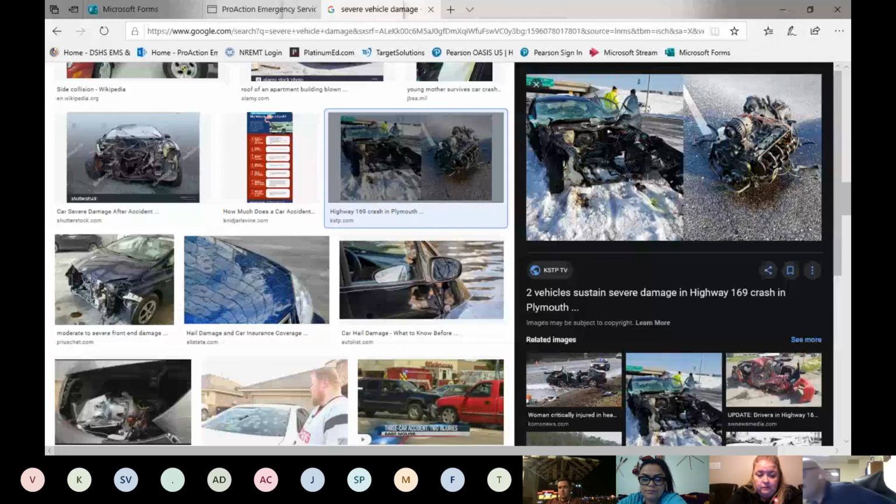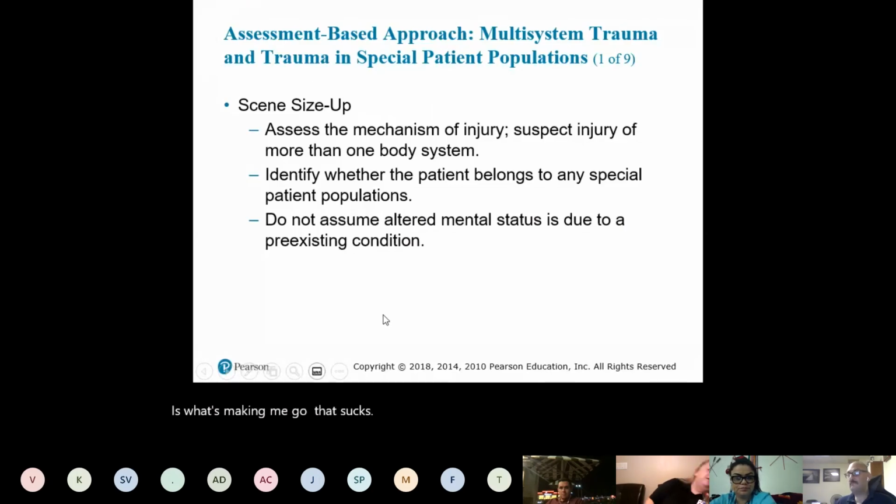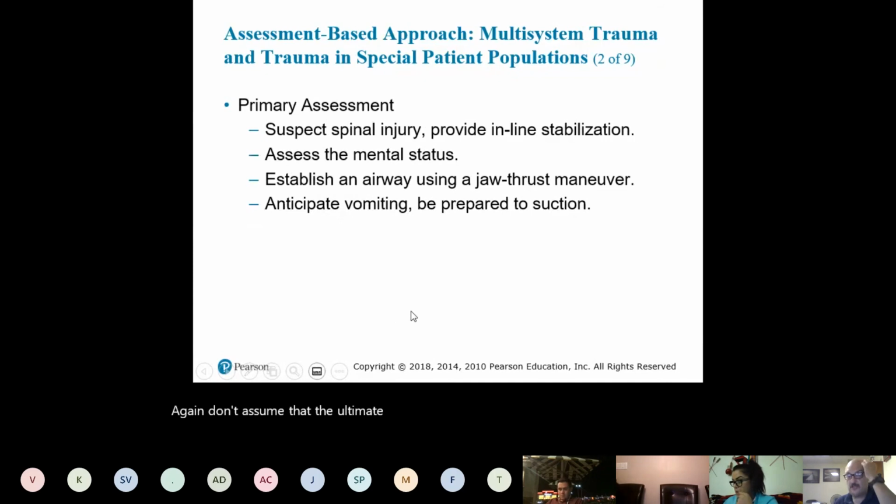So in your scene size up, that's what you want to be looking for. Remember that general impression? Did some of these make you go, oh shit? That's what I want you guys to look at. So again, don't assume that the altered mental status is a result of a pre-existing condition. It could be a result of a head injury.